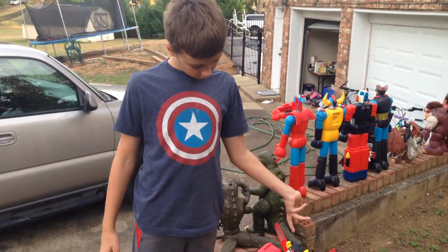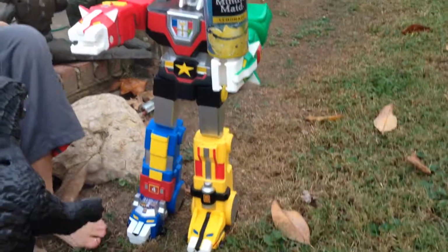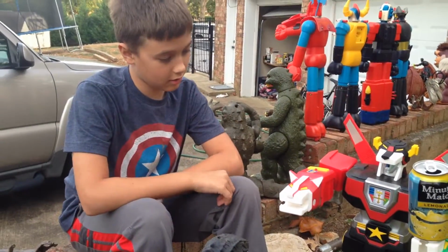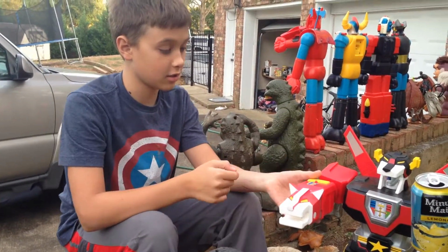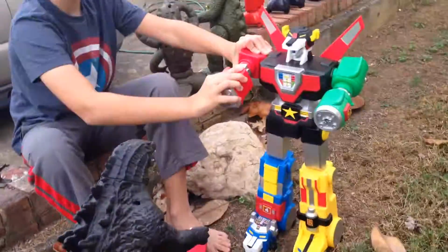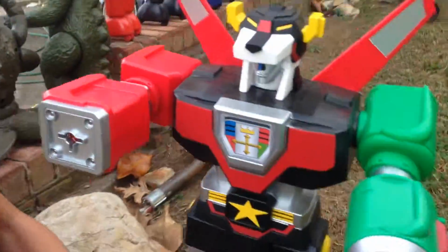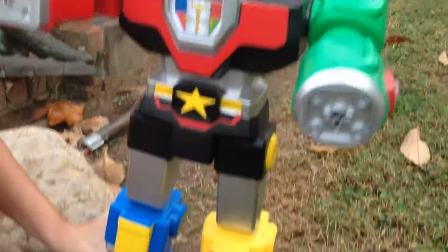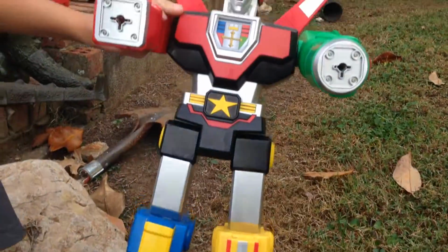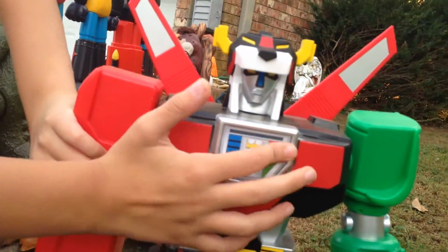So we left off with Voltron. This is the Shogun Warriors Voltron, and it's really poseable and it has fist fire. Both of them do. His arms are poseable. His head we thought was poseable. He's about 24 inches tall, and he has wheels on his feet. And it's all the lions from the show, if you watch the Voltron show.